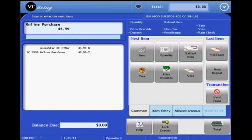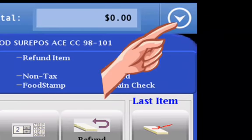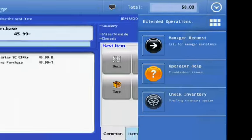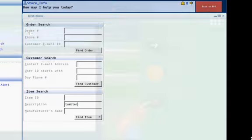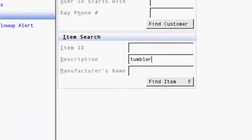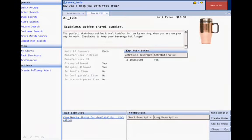The customer indicates that he wanted to purchase another item, a travel tumbler, but there was only a display unit on the shelf. The associate is able to integrate additional cross-channel capabilities by accessing Sterling Order Management directly from the associate-facing screen. The associate does a search based on the keyword of tumbler provided by the customer. An item is returned, and the associate validates with the customer that this is the travel tumbler that they wish to purchase, and the customer confirms.